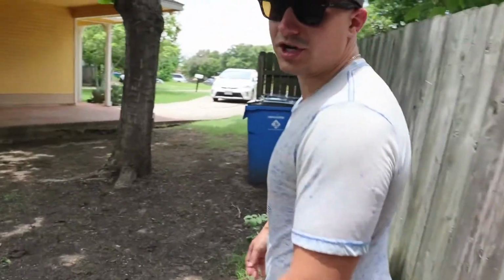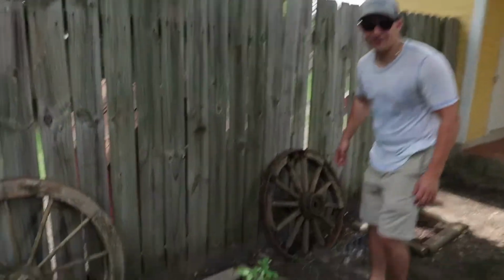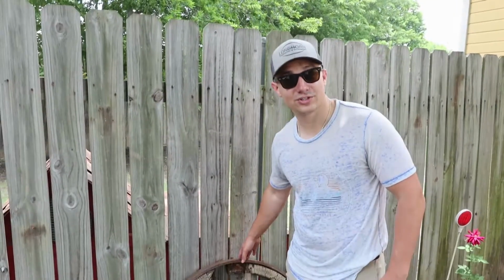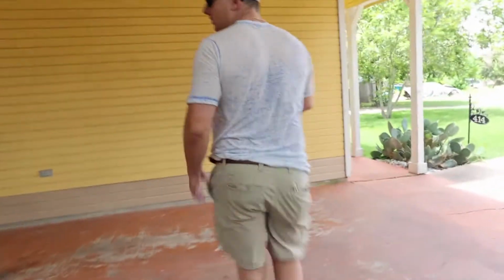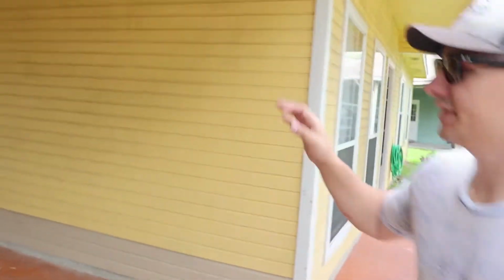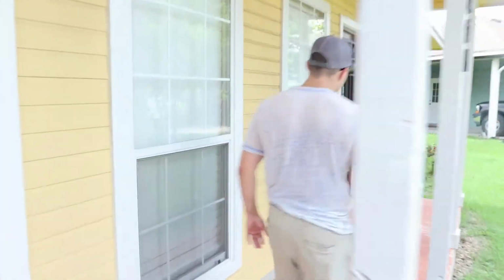They did a really good job taking care of this place. Looks like they have some roses planted. Andrew and I were talking about these cool wagon wheels that they left. I think we should leave these for the tenant. Fence is in good condition. We've got this carport out here that they can drive into. Nice long driveway that kind of curves its way up here.